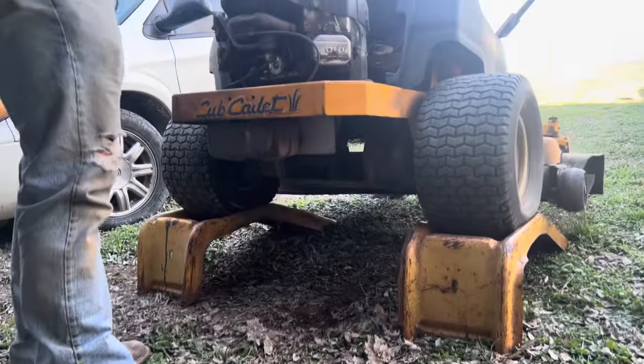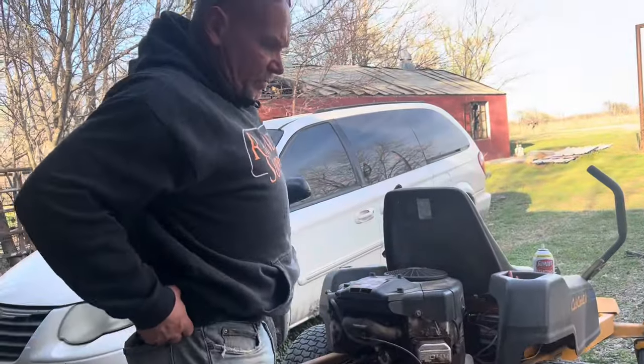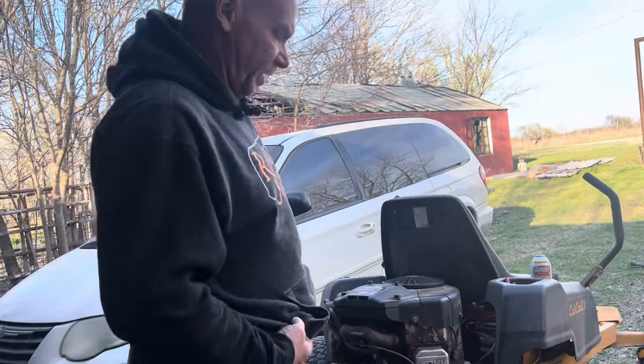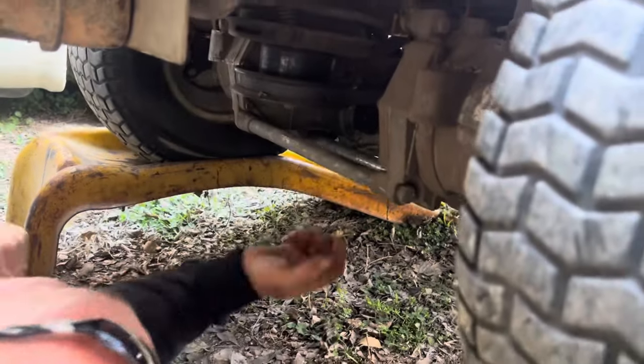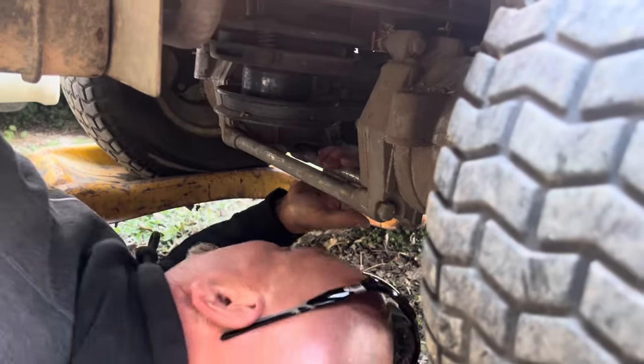Gotta make sure all the wires are hooked up. I don't hear it clicking or anything the way it is. What we have here is a failure to communicate.